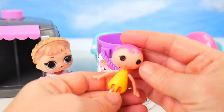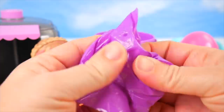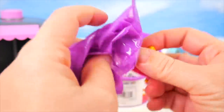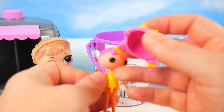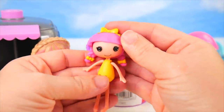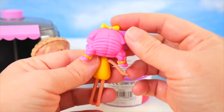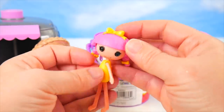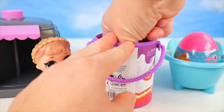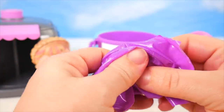Yep, here she is! One pink top and yellow body. And our next surprise is her hair. I love how each part we can put together with her. Okay, let's see. Pretty pink hair with yellow bows in it, braided pigtails. Adorable. Okay, I'll keep digging in here to see what else we have for her.